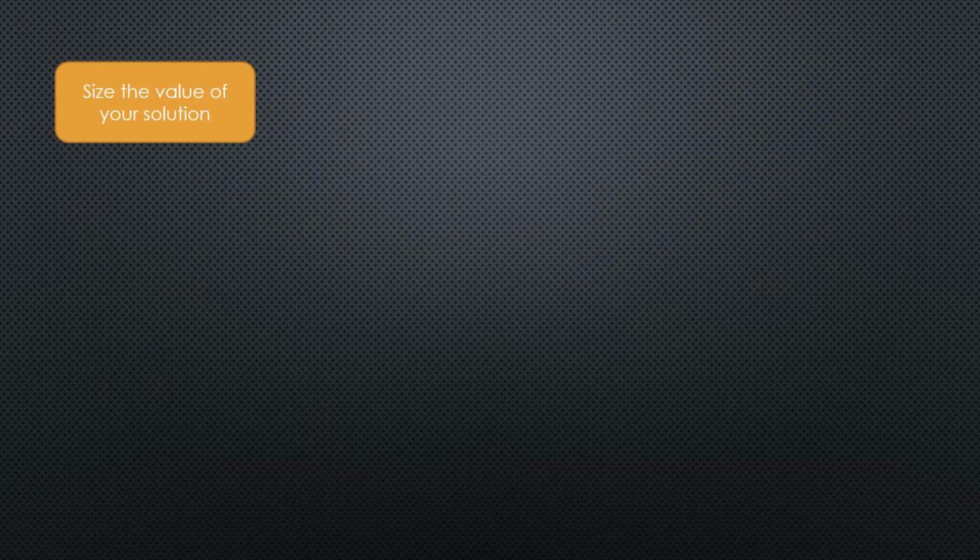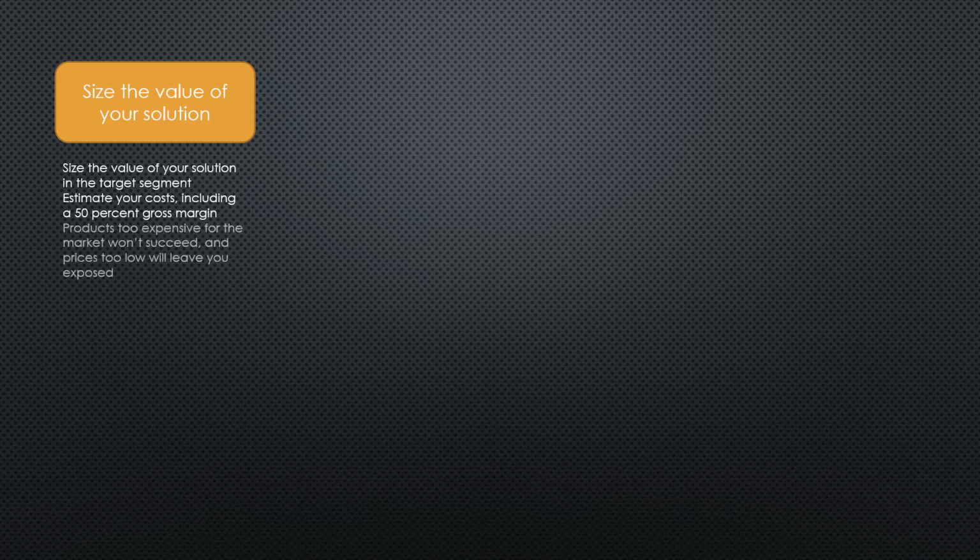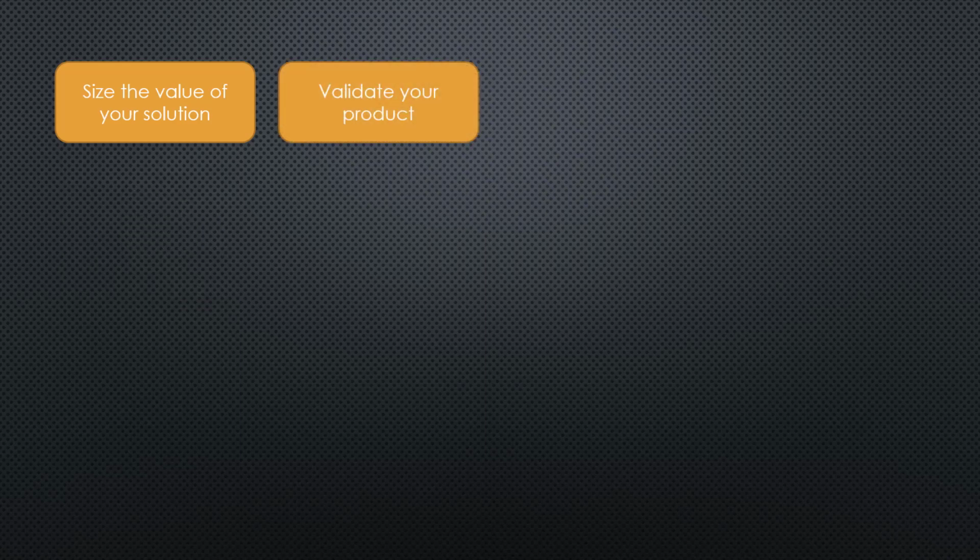First of all, you need to size the value of your solution in the target segment. Estimate your cost, including a 50% gross margin. Products too expensive for the market will not be successful, and prices too low will leave you exposed. Match with competitor prices and market demographics. Look at all these figures around the internet and check which price you can give to your product.